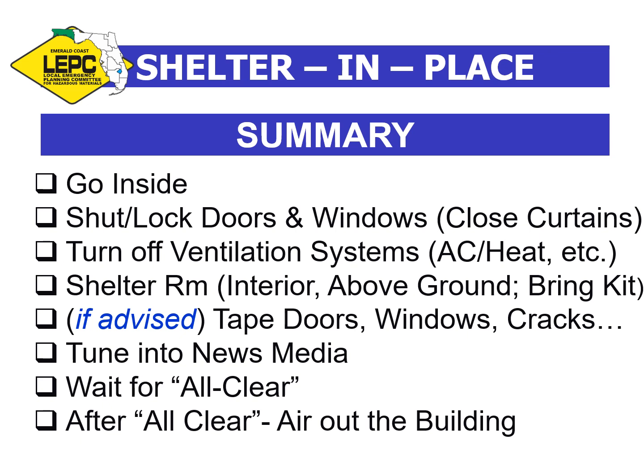Step 5, if advised to do so by local officials, inside of your safe room, seal up doors, windows, and any cracks and crevices using plastic sheeting and duct tape. Don't forget to seal around vents, pipes, and outlets. Step 6, tune into your local news media for more information. Step 7, await the all clear. Step 8, after the all clear is given, air out the structure.